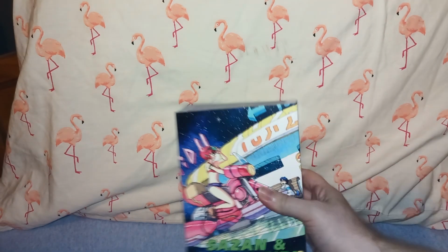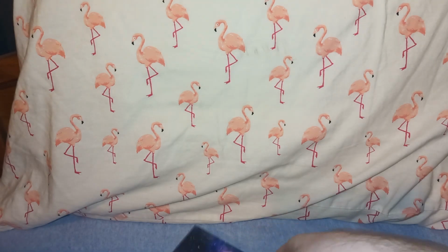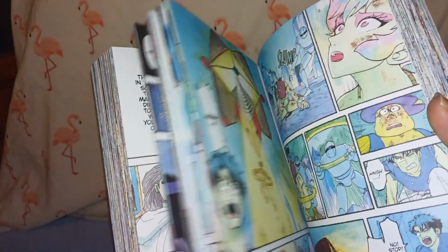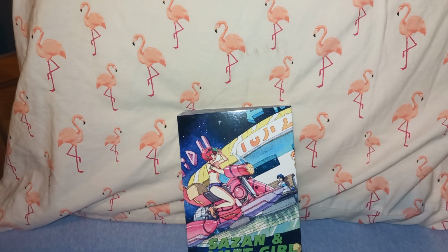So next up, this is another one that I found at Chapters that I had never heard of: Sazan and Comet Girl by Yuriko Akase. This is released by Seven Seas. It's very heavy, and it is in full color. It's got a very classic style, and I thought it was a more retro series. It turns out I think it was written in like 2008 or 2011 or something like that. It's a relatively newer series, which was surprising to me, but it's got that kind of retro artwork, which I really like, and the color is stunning. So yeah, it's really beautiful.